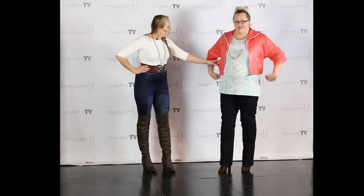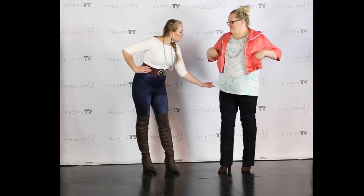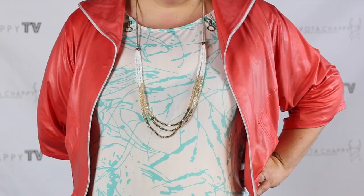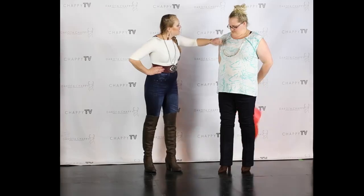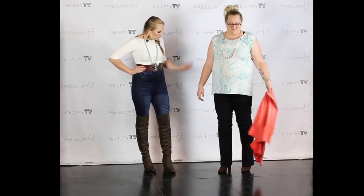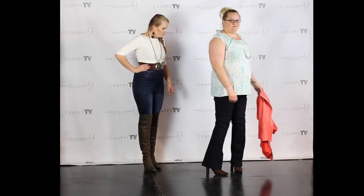Great little crop jacket over here in that bright coral color. Love the way that this is all working together. This is a Venezia, brand new Venezia taped cami, very stretchy, great bright color, cute little zipper detail here. She's picking up the gold in that zipper with this fabulous necklace that she's chosen, and the boots, Suzie.